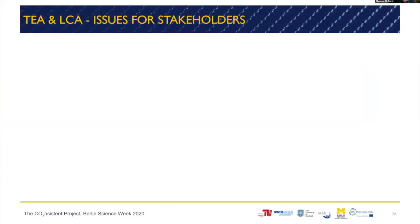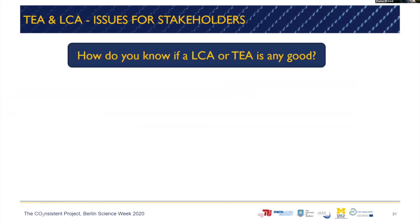So let's think about what issues there may be for stakeholders. By stakeholders, we mean anyone who has an interest in CCU, and what sort of issues they may have for the application of these types of studies, on economics and the environmental impact. So we have three main ones. The first one being, how do you know if a study is any good? Someone presents you a study, it's got lots of numbers, excellent. I have no idea if that's better or worse than a study that anyone else has done.